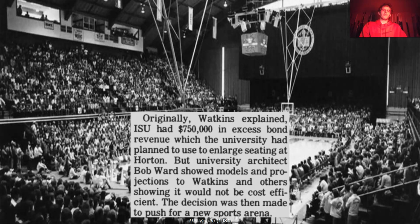Originally, ISU had $750,000 in excess bond revenue that they planned to use to enlarge seating at Horton. But when the university architect showed models and projections that it would not be cost efficient, the decision was then made to push for a new arena.